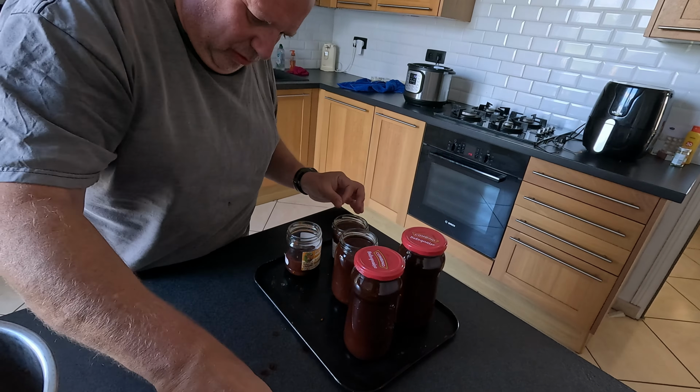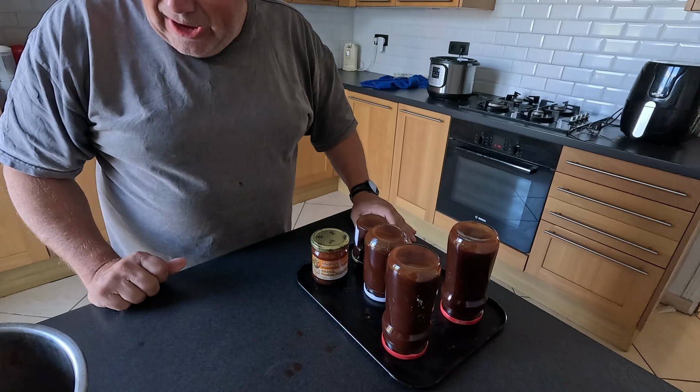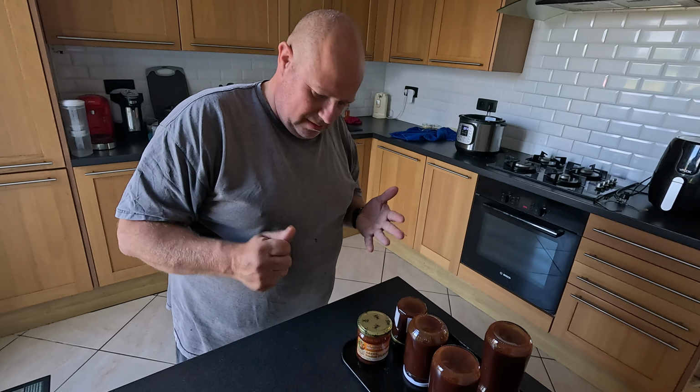Now you turn them upside down. Except that one. Now you tell me. Turn the other ones upside down. Because that's what causes the vacuum. It creates the vacuum when it cools down. Very, very hot. Well, they're meant to be.